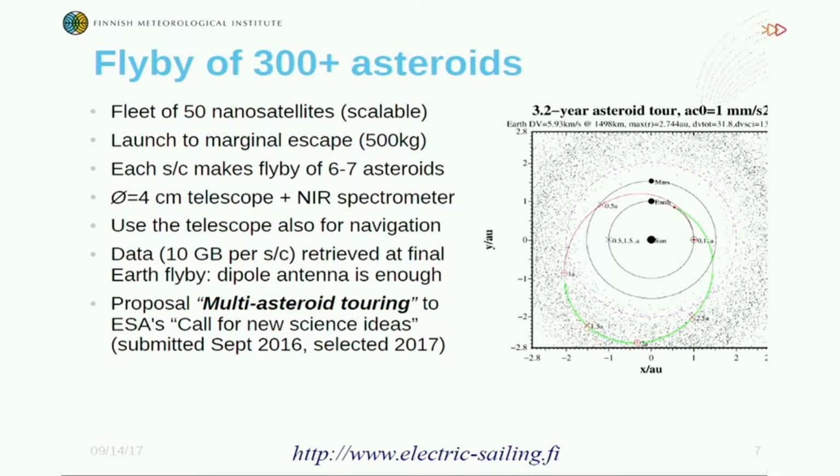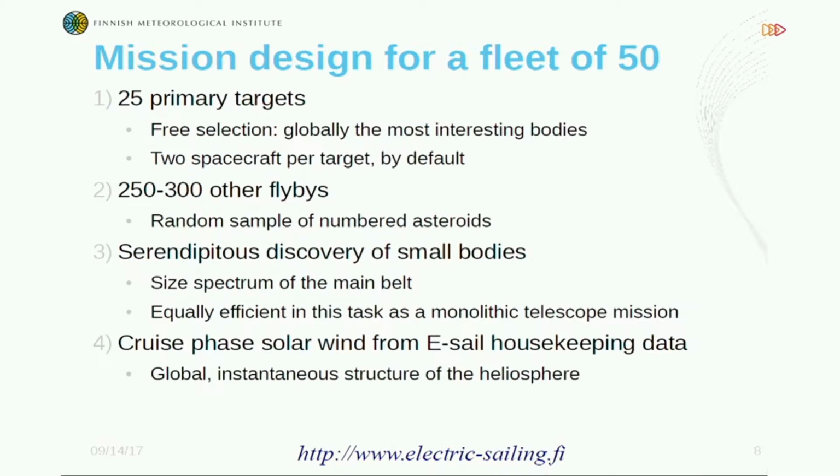But this discussion is still going on, that ESA also wants to expand the concept a little bit, so they are also looking at other related concepts at the same time, not only this particular mission concept. Then some words about mission design of such a mission. So for example, how could one in practice select the targets and so forth?